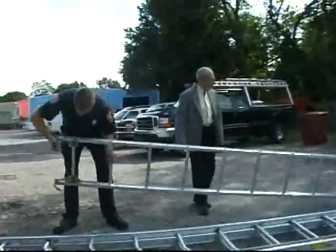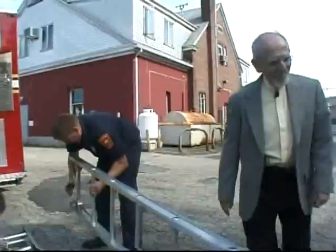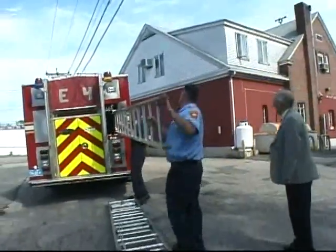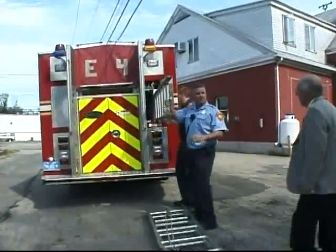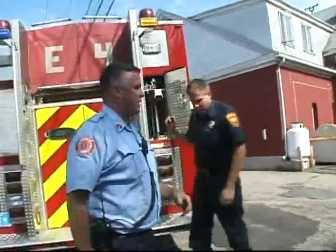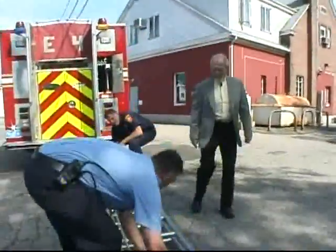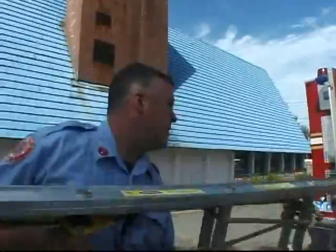Wow. When you say ventilate a roof, you mean chop a hole in it, right? Exactly. Boy, that's some kind of truck, isn't it? Like I said, we prefer to have a ladder company do that, but with the time constraint, manning and all that, sometimes you've got to work with what you have. So we drill on this. We go through this truck every day.